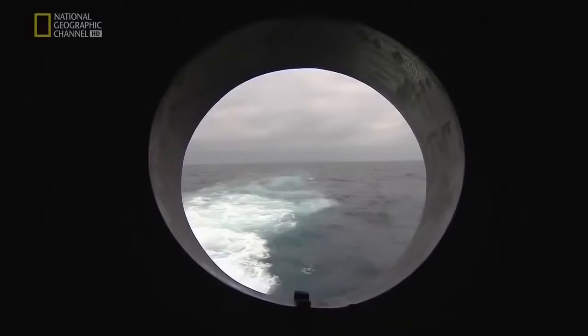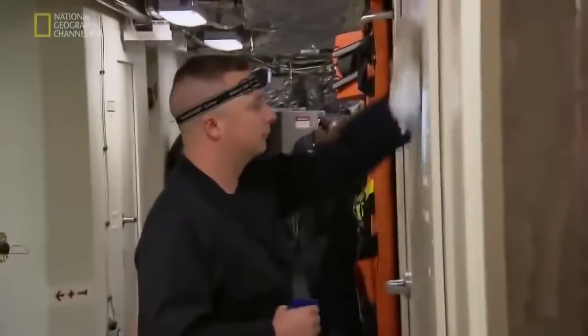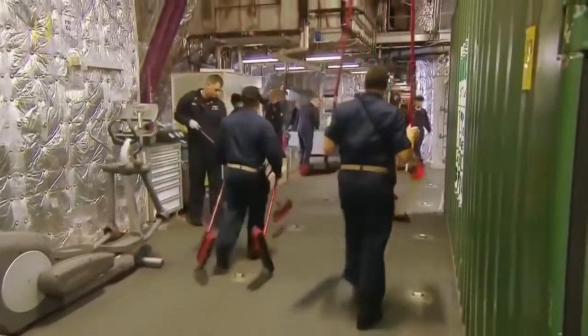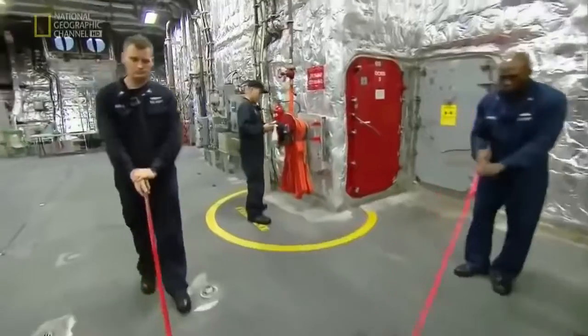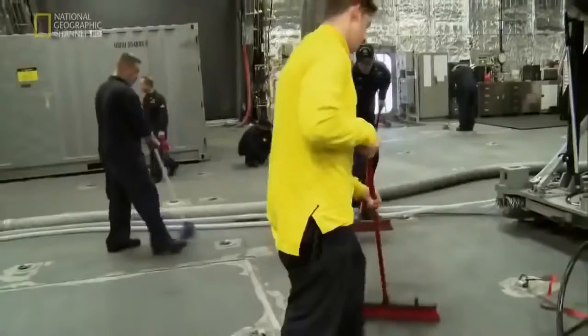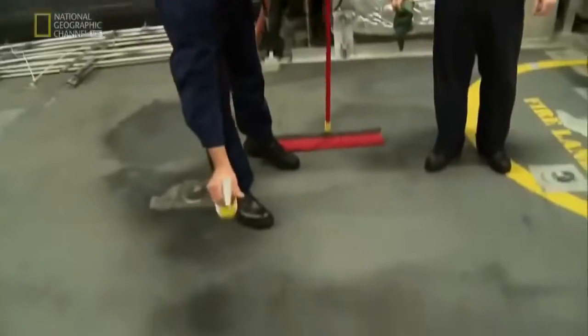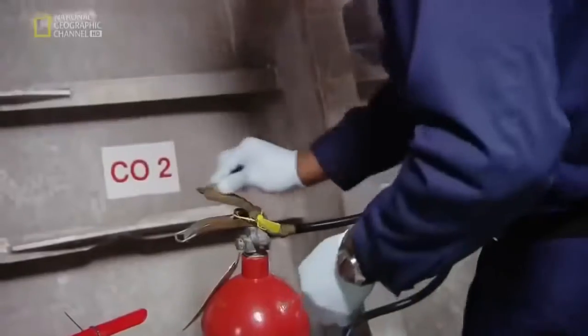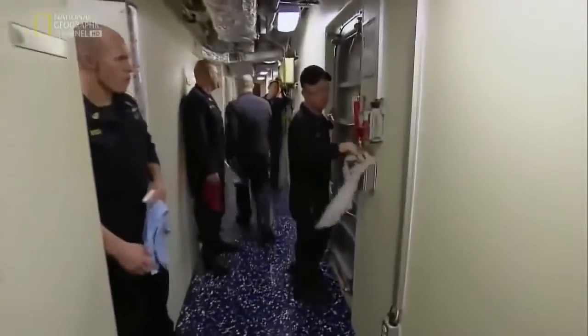But on an optimally manned ship like the LCS, there's always work to be done. One task, sweepers, takes place every day. And even the commander pulls duty. Well, the ship is really quite large for the number of people on it. It's a lot of work, and the only way you can get it done is if everybody pitches in. Oh, gotta get the broom on there.